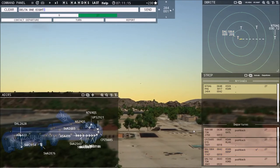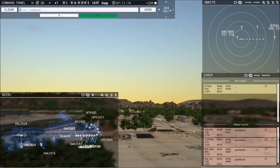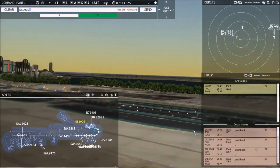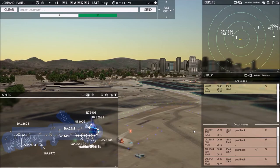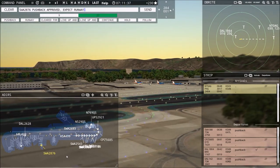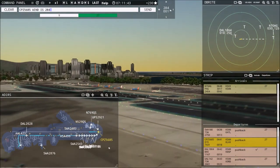Delta 1864, turn right heading 045. Ground, 529 Quebec Sierra ready to taxi. Turn right heading 045, Delta 1864. Continue taxi. Tower, 70 Alpha Golf with you, runway 27. Okay. Continue taxi, 529 Quebec Sierra. Southwest 2876, pushback approved, expect runway 27. Ground, 27, pushback approved. Compass 5685, winds 284 at 1 knot, runway 27, clear for takeoff.